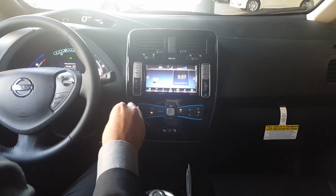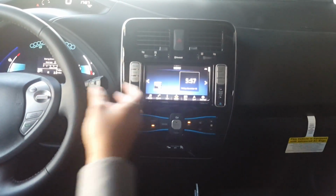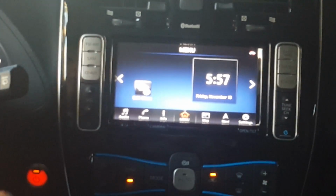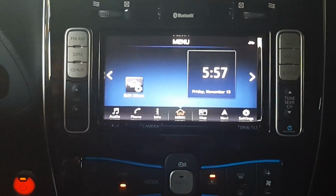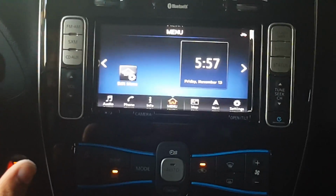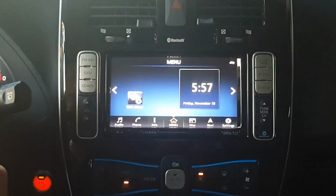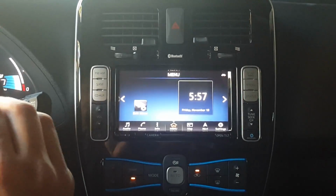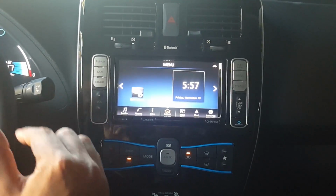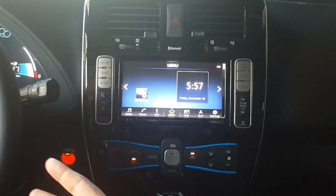Now, one of the biggest changes to the SL model in the 2016 model year is what you're seeing right now. This is Nissan Connect with navigation. It's a completely new system available only now in the Nissan Leaf. It made its way first to the Nissan Maxima, where it debuted, and then to the Murano. It's now coming to the Nissan Rogue and the Nissan Altima. But we're taking an exclusive first look at how it looks now on the 2016 Nissan Leaf SL and SV with premium package. Again, it's a whole new system.